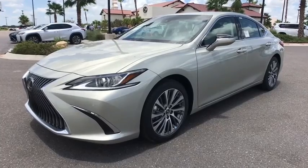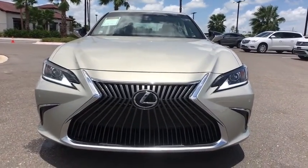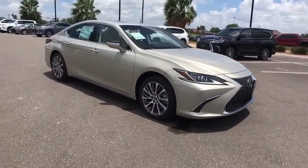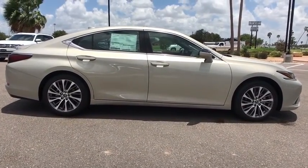Stop by and take a look at the 2020 Lexus ES. Lexus has sold the ES family of vehicles since 1989 as its mid-sized luxury sedan line. The ES series has become the best-selling sedan for Lexus and is known for its emphasis on interior amenities. Here are some of this vehicle's great options.